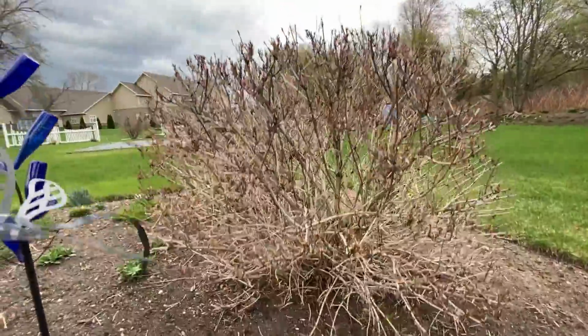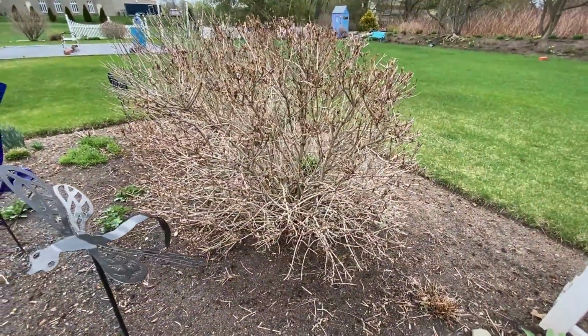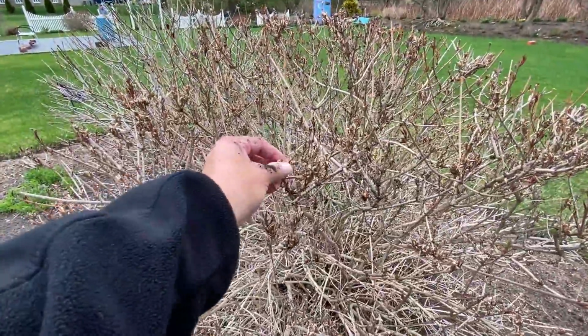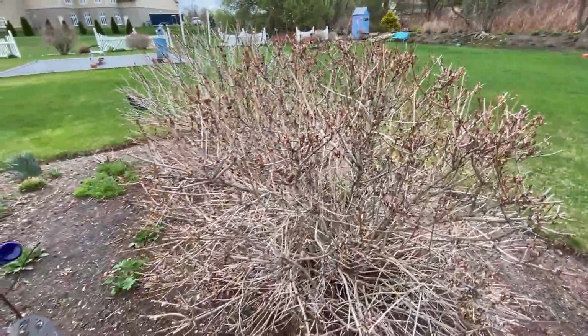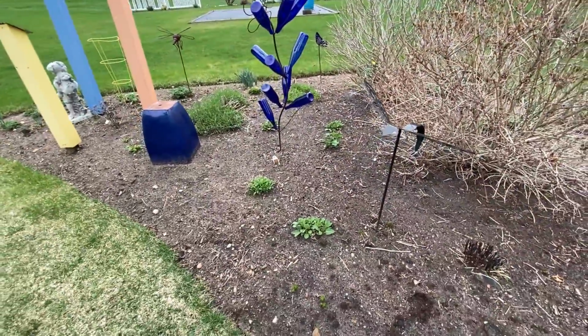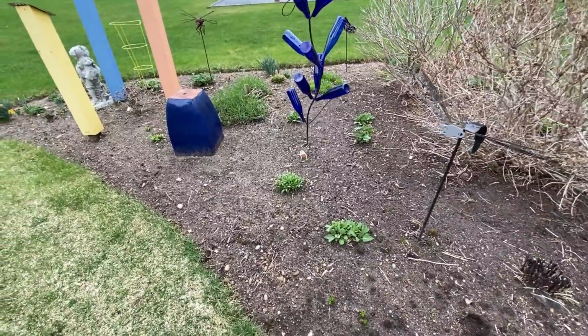Behind it, this is a Weigela. This is the Sonic Bloom Pink. And I'm not seeing a lot of growth yet here. What's this? Oh, that's nothing. So this one is still waiting to wake up. So pretty much the little splashes of green that I'm seeing right now are the lupine, the salvia, and the veronica.